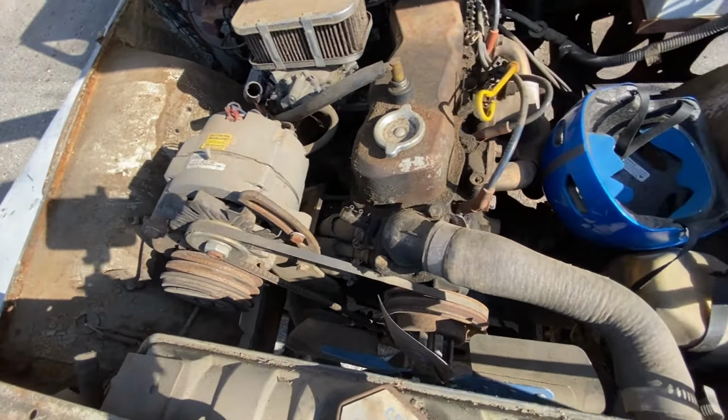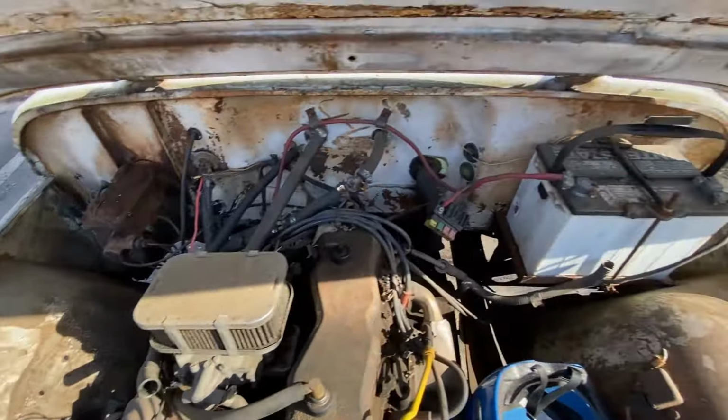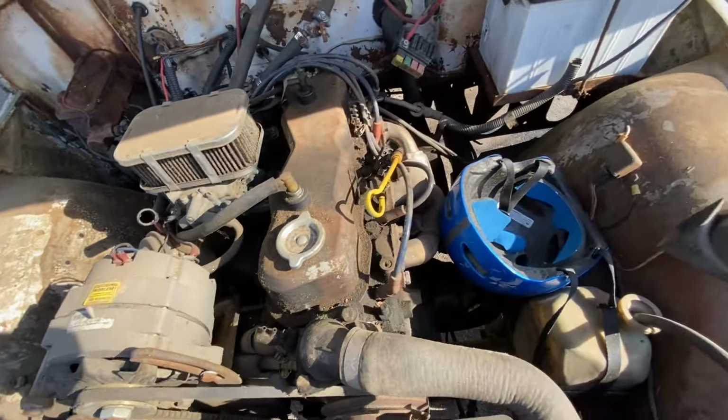Nobody seems to have messed with anything under the hood too much, but it's not in great shape. This would need a lot of love and care to get running in any way, shape, or form, frankly put. And I don't know how to do that.